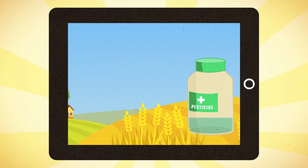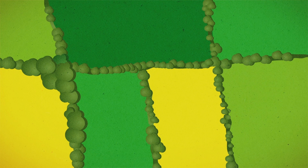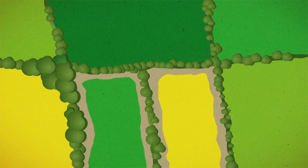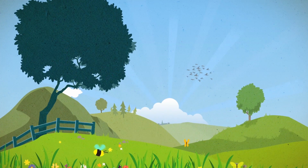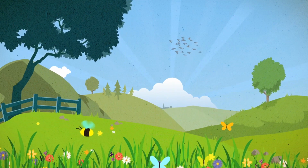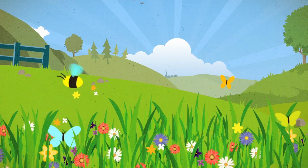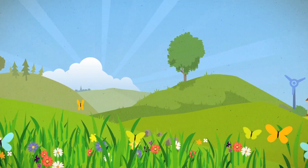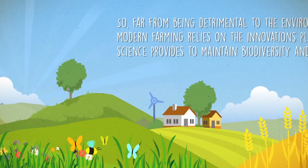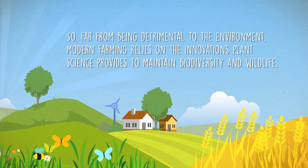Farmers are even using modern technologies to boost the biodiversity and wildlife of uncropped land. Precision mapping allows farmers to identify less productive areas, which can be set aside for biodiversity. Targeted use of herbicides can then help establish strips of pollen-rich flowers to produce a habitat more attractive to bees and other insects. So, far from being detrimental to the environment, the ever-increasing demand for food means modern farming is critical to our ability to maintain biodiversity and wildlife.